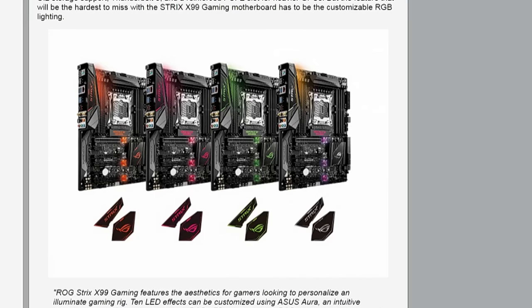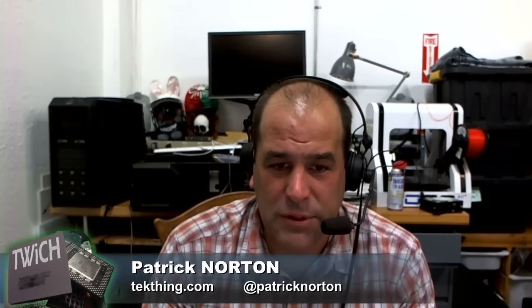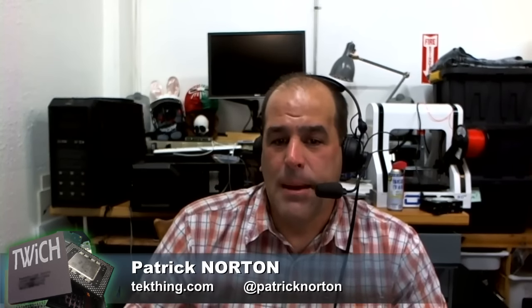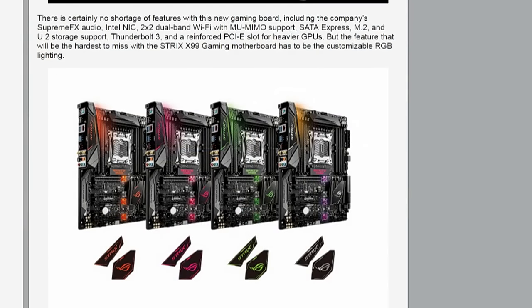Getting to the fun part, there's Supreme FX Audio, which is essentially their work to get super clean, super tight, powerful audio, and Intel NIC 2x2 band dual Wi-Fi with multi-user MIMO support, SATA Express, M.2 and U.2 storage support, which is a big deal because I've seen a few motherboards that had one but not the other. Thunderbolt 3, a reinforced PCI Express slot for heavier GPUs, which is nice, especially if you're the kind of person that shoves your GPUs in like you're trying to push them all the way through the desk.